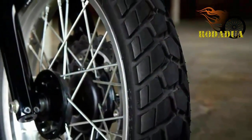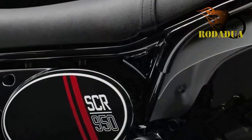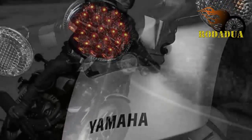But with an easy riding personality, classic style, and an estimated 51 miles per gallon, the SCR is a bike that looks like a weekend toy but makes for an excellent daily rider.